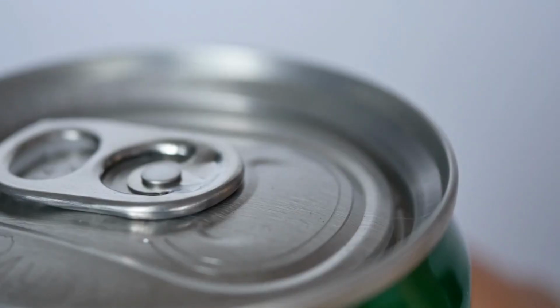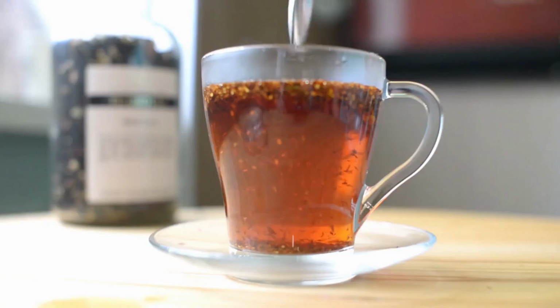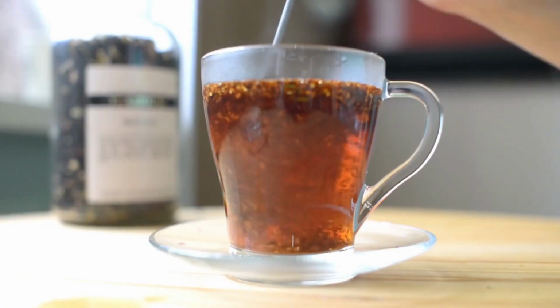Another culprit is sugary drinks. They are high in added sugars, which can cause inflammation and lead to chronic diseases. Choose water or herbal tea instead.